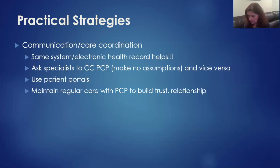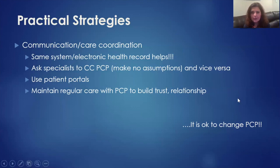So I wanted to now take you to, oh yes, and what I have here is that it's really okay to change the primary care provider. You're not stuck with the same PCP just because. And I think that it's important to realize when it's time to change. It might be time to change for a variety of reasons. It might be interpersonal. It might be to be in the same system as your oncology provider. It may be for a whole slew of different reasons. And I think that it's important for all of us to know that it's okay, and it's not taken personally.